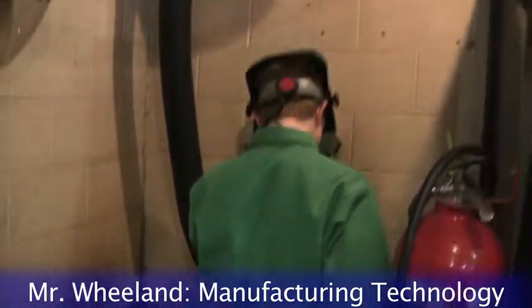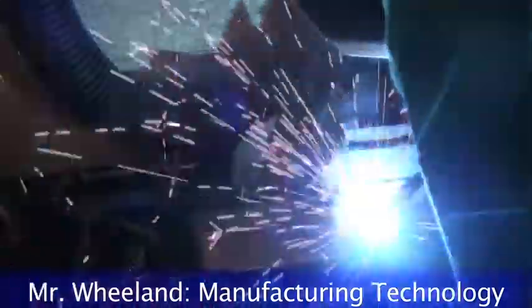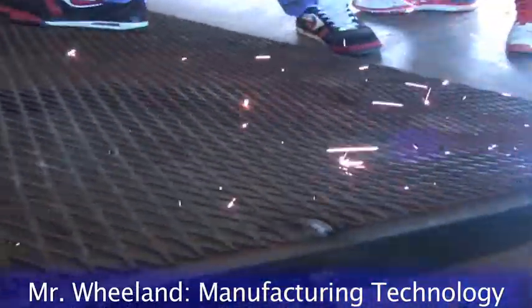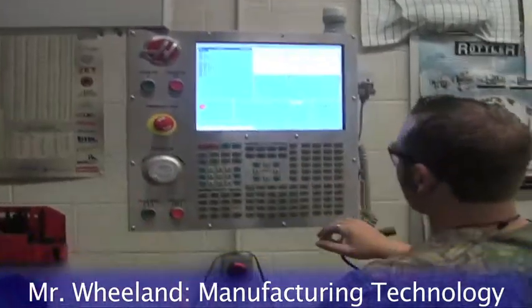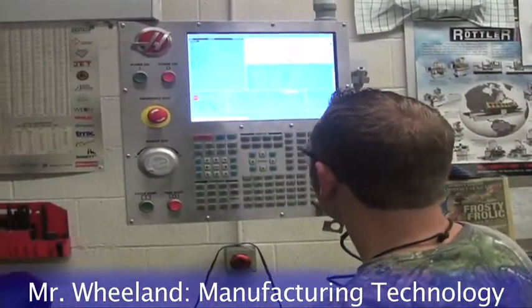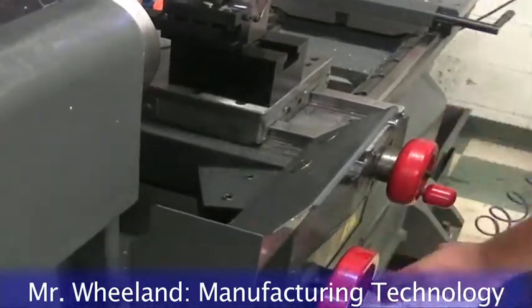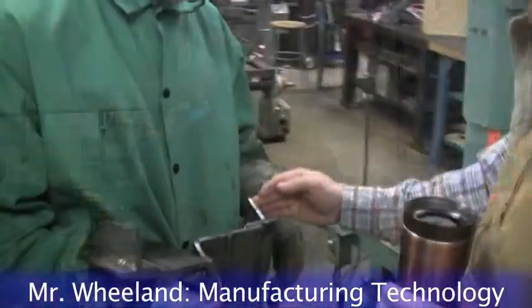Because we've had state-of-the-art training on the latest equipment, on CNC machines, on different welding processes, this is opening up job opportunities for me. Manufacturing has impacted my life in a big way, not only from the hobbies that I do, but also as stepping stones as I venture into the real world and start to make something out of my life.